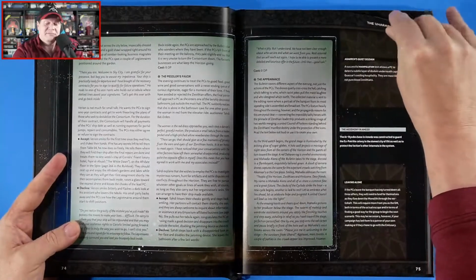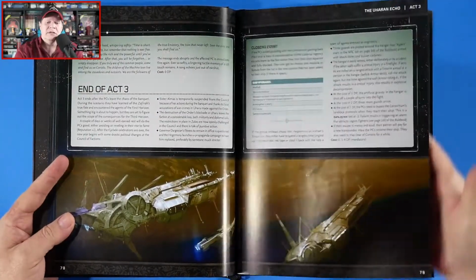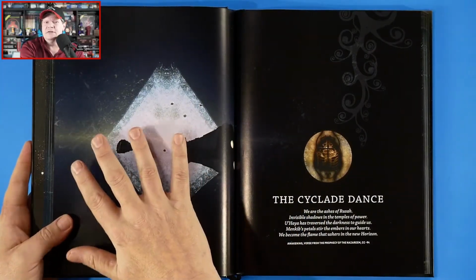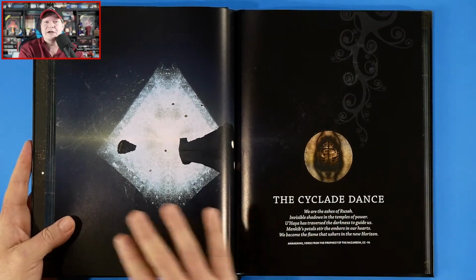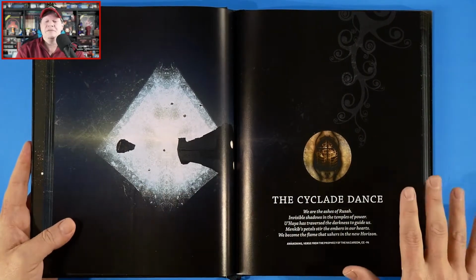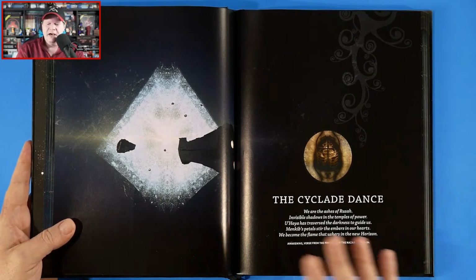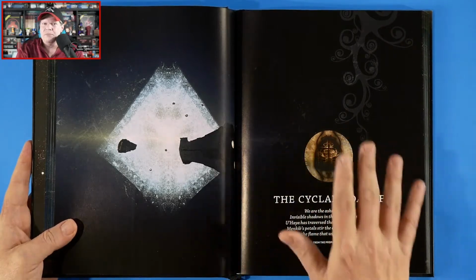This, I got to say, the whole plot line of what's going on here is cool. It is very cool. The first part of this second portion of the campaign plays out in 3 acts. The final portion of this book also plays out in 3 acts. And then we get into the Cyclade dance, which is where the mini adventures are.